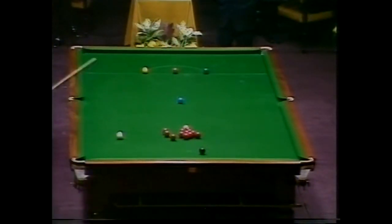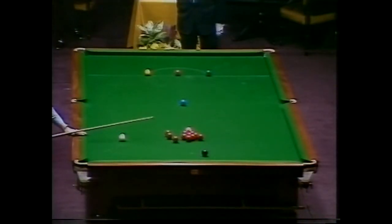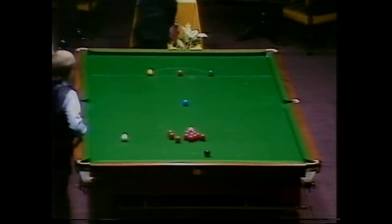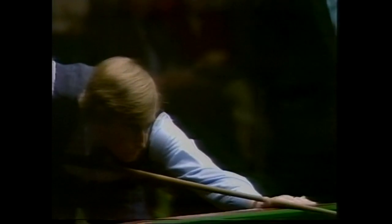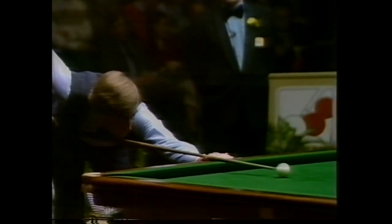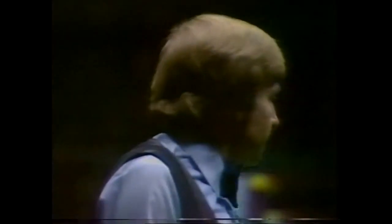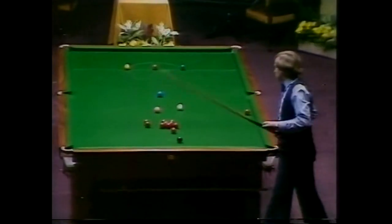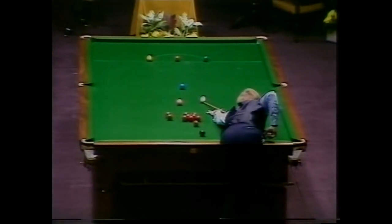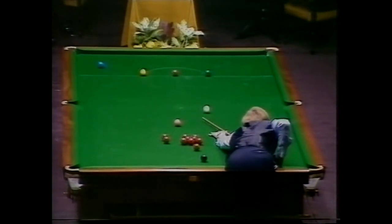Well, it looks as if there's a choice of 2 reds there, one into the corner, one to the middle. He's playing the one into the corner, and this should split the reds up a bit. He's got to try and squirt the cue ball through that gap to get down for the blue. I think he'll probably try and take the blue into the corner and bring the cue ball back almost into the position that it's in now, so the red across in the corner. 23. Terry Griffiths.